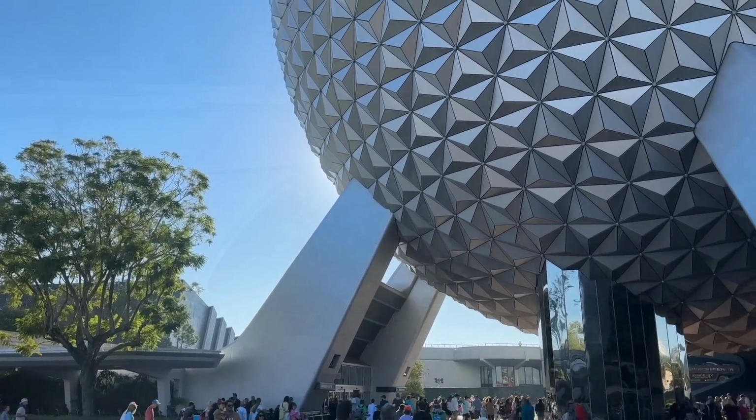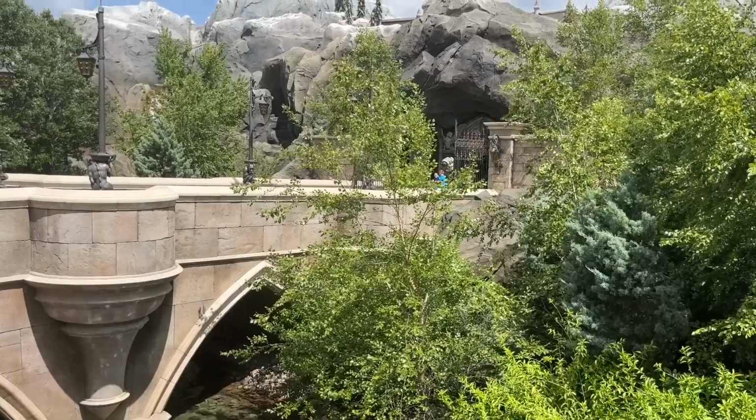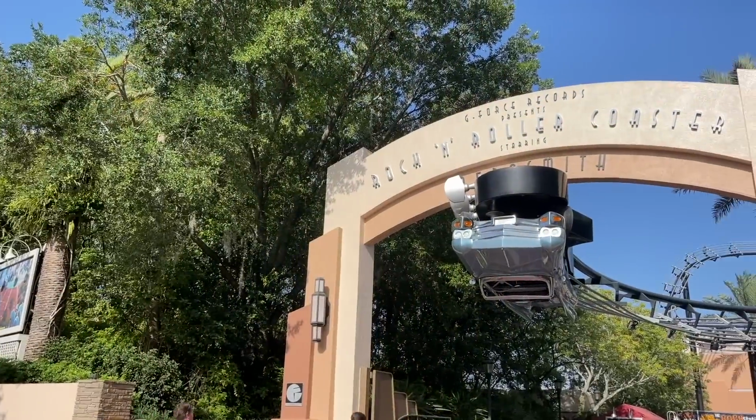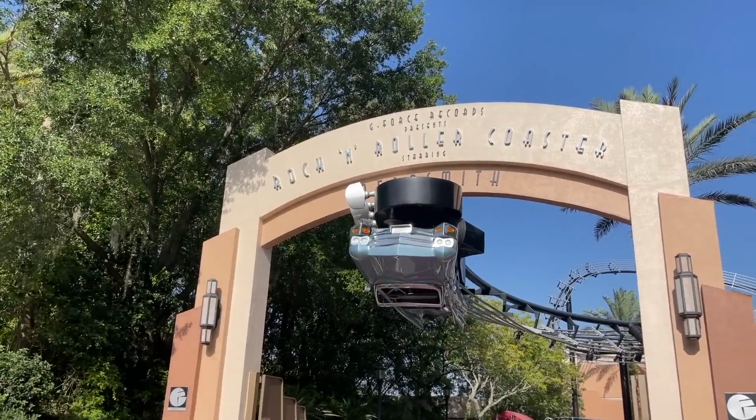And there you go. Now you're connected, you're linked up, and you can make reservations for everybody. Super useful for park passes, dining reservations, and Genie Plus.